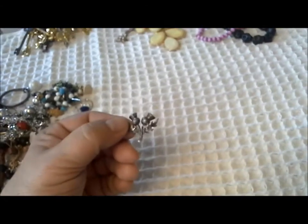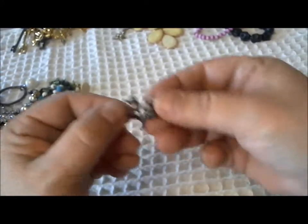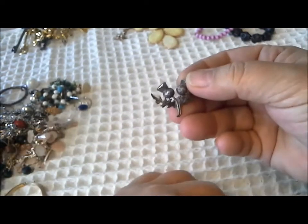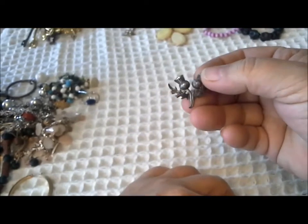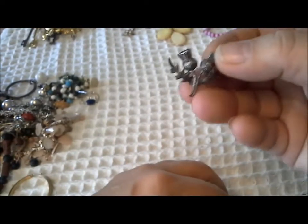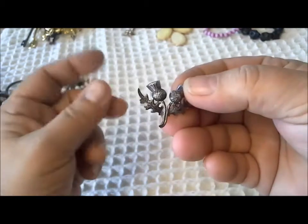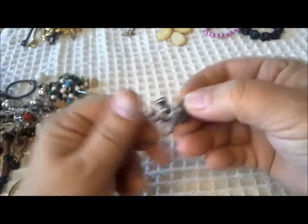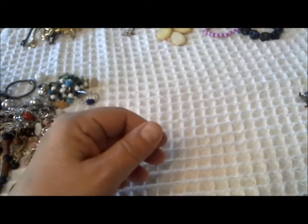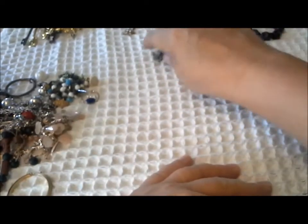You can also use a pencil eraser, you know, one of those pink erasers that you used in grade school. Especially if it's a piece of silver, it takes the tarnish off very nicely without harming the piece. So it's a way of checking to see if there might be silver under there. So that goes in my little precious pile off to the side, but not with the single earrings. Okay.